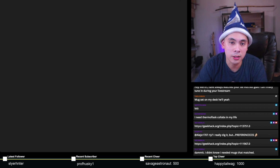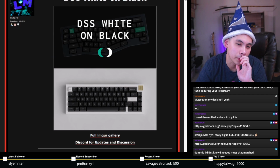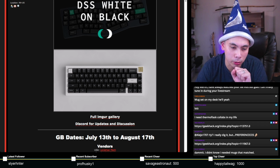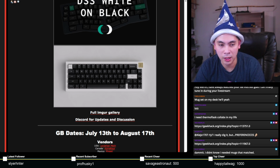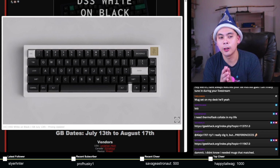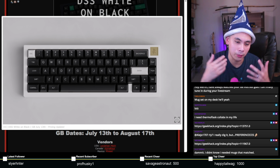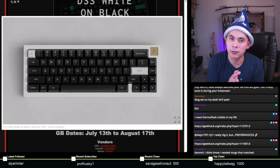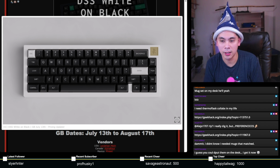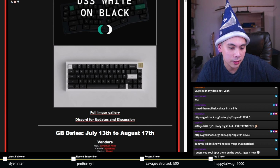This is DSS White on Black. I'm actually surprised that it took so long for this to come out. So DSS is Signature Plastics' new revived profile. Much better typing than SA in my opinion. And I was actually expecting them to come up with the white on black or black on white set at the very beginning. But I think their very first set was Dolch. But yeah, this is a long time coming right here. That white on black DSS.